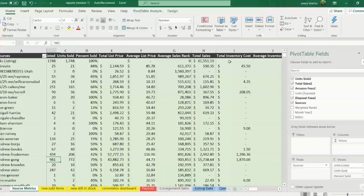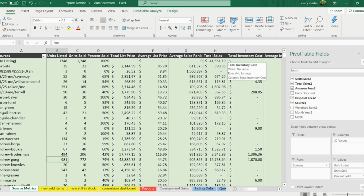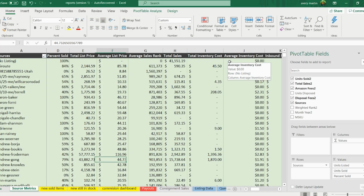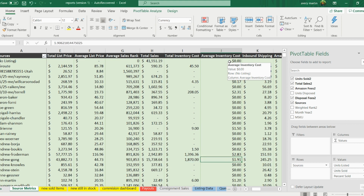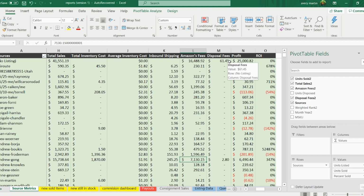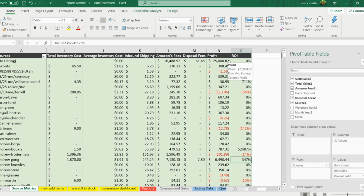So if we go over here, we can see all the metrics. We sent in 981 books, 772 have sold, that's 79%. Total list price was $43,000. We've only sold $15,000, probably because we sent a lot of stuff in at like $200 or $300, just fixed price, and we repriced it later. Average sales price $44. That's pretty damn good. Total inventory cost, we spent $1,800. So this is good stuff. And I have not uploaded my disposal reports yet, so we'll see how much we've paid in removal fees. But this breaks down everything.